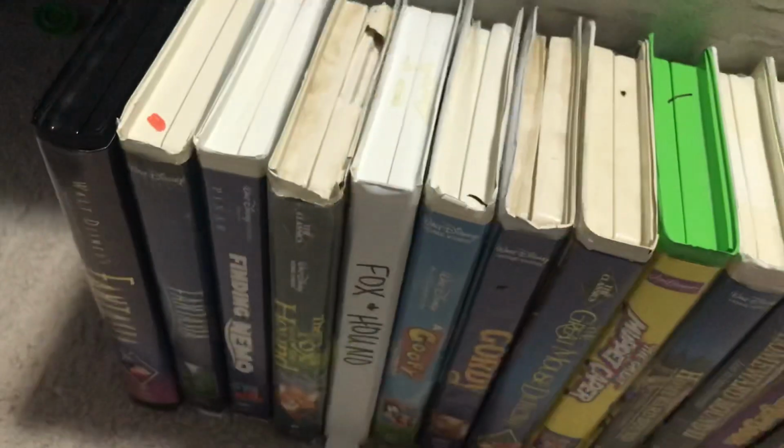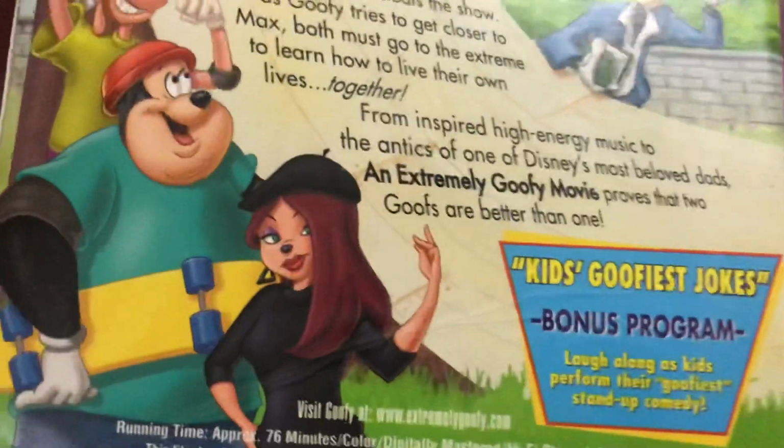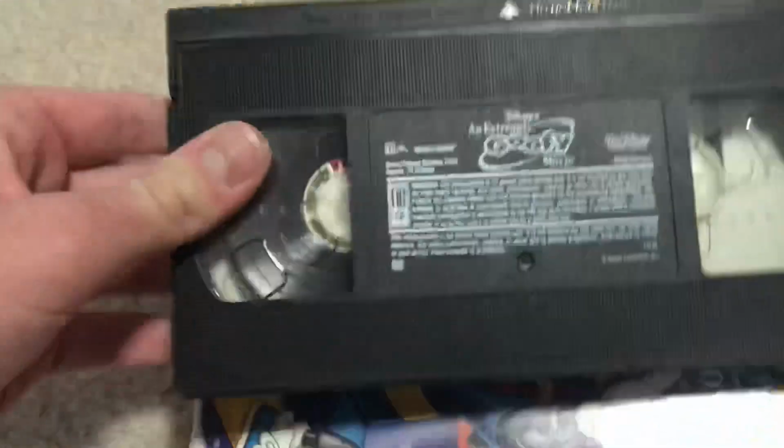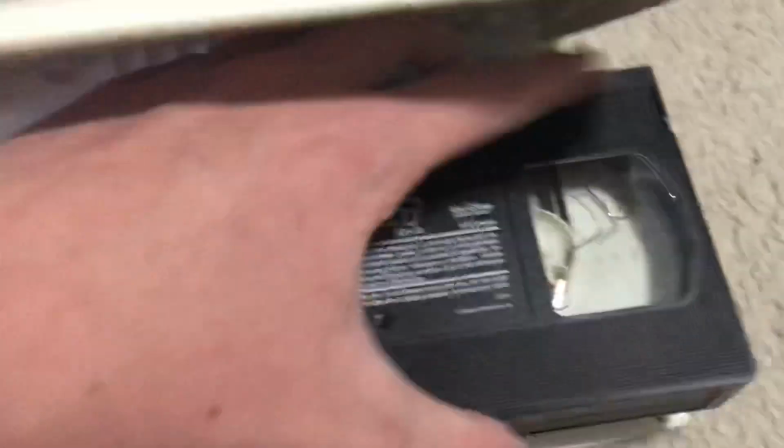And next up, we got an extremely good movie, which we got the first good movie, but I'll show that soon because I'm going in alphabetical order. Feel Good, Laugh Along Winner by Michael Trautman and Family USA Magazine, and got a Kids Goofy Jokes bonus program thing. So, my name is Angie Schnerl. You've done this tape, but it's mine now. Got the tape with an ink label. Print date is March 15th, 2000. They're gonna see an extremely goofy movie.